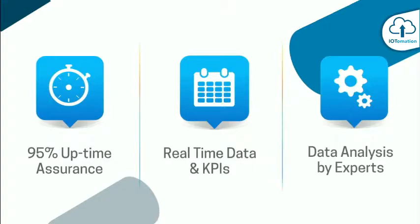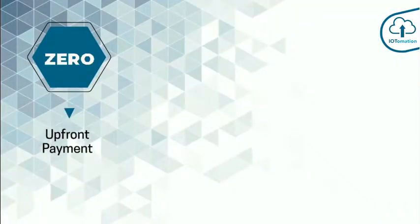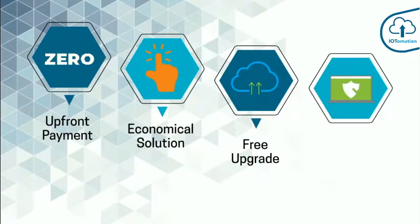Introducing pioneering pay-you model, an exclusive payment plan, which charges only for the services and functionalities that you choose in iBEMS. The first in the industry to address challenges related to long-term reliability and technology obsolescence.